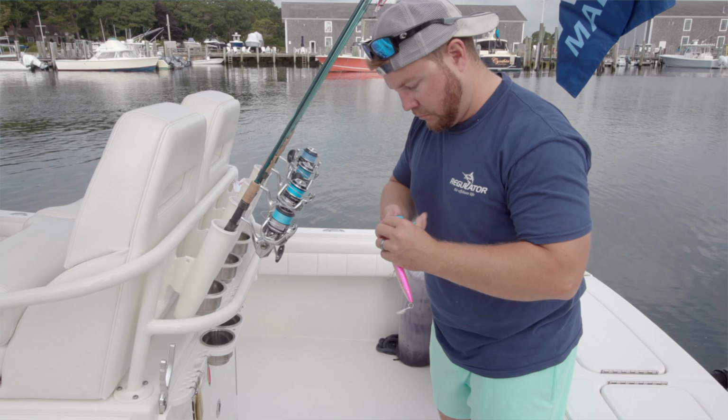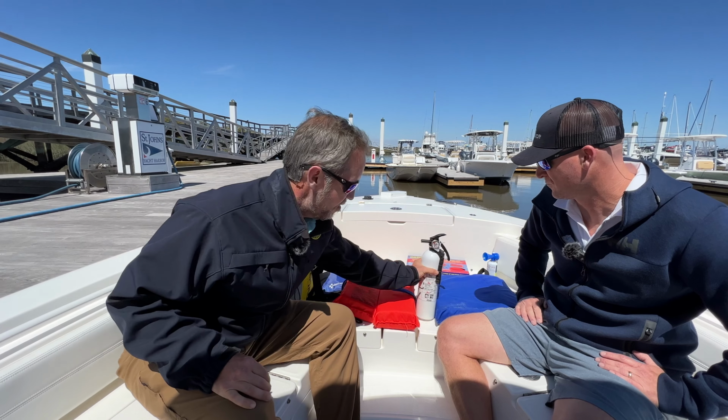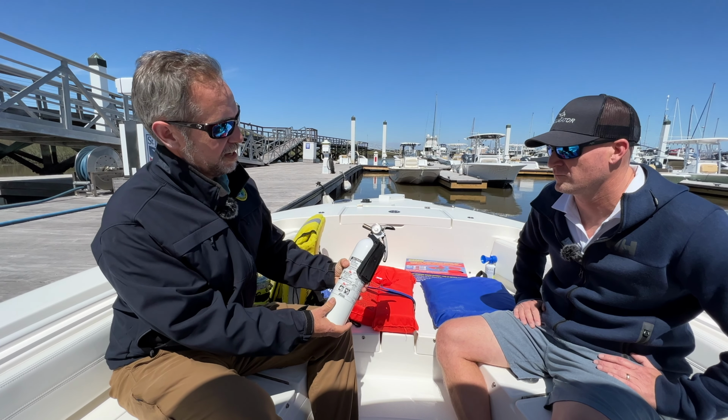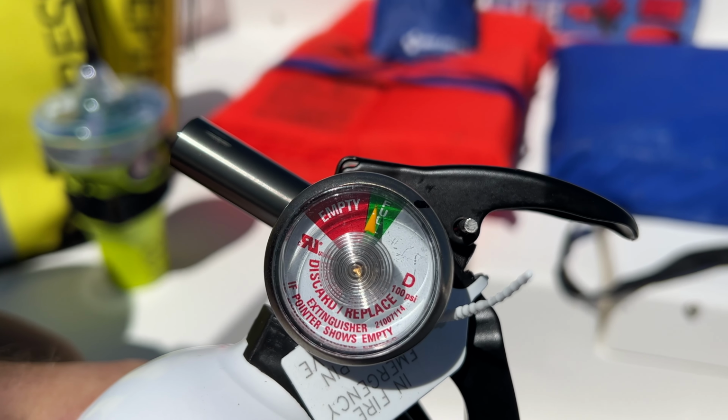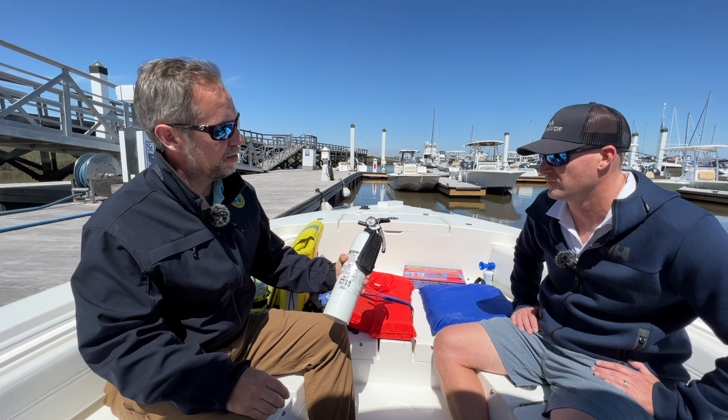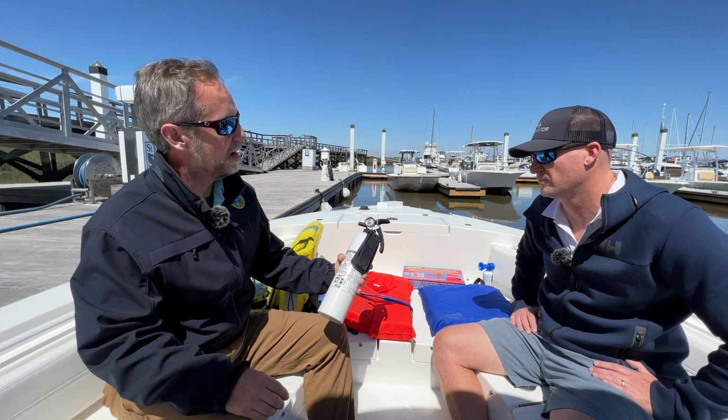Beyond your PFDs, if you are on a boat that has a built-in gas tank, you're also going to need a fire extinguisher. Make sure the needle is pointing to the green, since these slowly discharge over time. It's also important to have it somewhere really accessible. No point in having a fire extinguisher if you can't get to it quickly in an emergency.